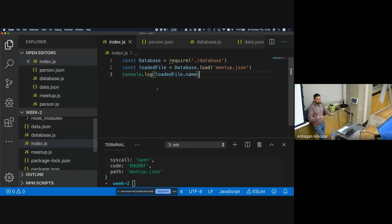Please create a new project, give it a name. It will have a package.json, and then it will have an index.js, obviously. But please take the classes that you have prepared before and split them into modules. Create files for each of them, and then have your index.js load them, require them, and make sure that it works as intended. And then please save them into a file using the operations that we learned today, using fs readFileSync and writeFileSync.